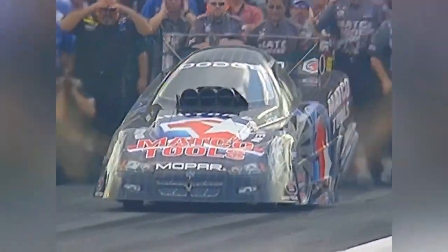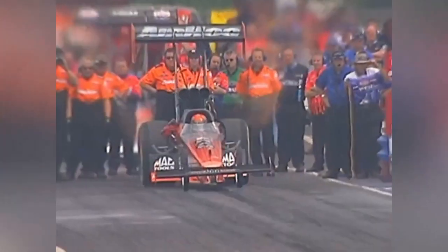300 miles an hour. It sounds fast, it looks fast, but how fast is it really? Well, fasten your seatbelt because Dave Reef has one of the best seats in the house for putting it all into perspective.